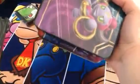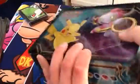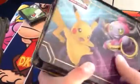Okay, folks. So get this one open up there for you. Just slide that one on out. Here is what the front is. So we have Futon Bound and Mega Rayquaza, or Rayquaza, if you prefer to pronounce it that way. The back has the Pikachu, one of my favorite Pokemon, and Hoopa.